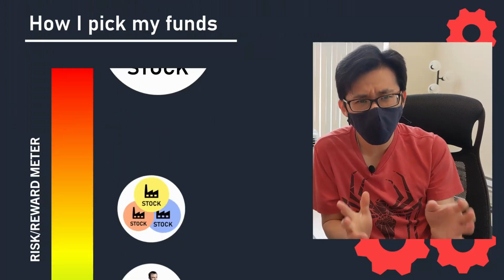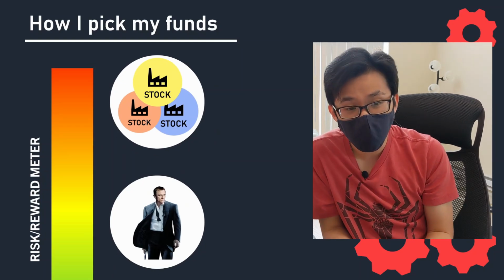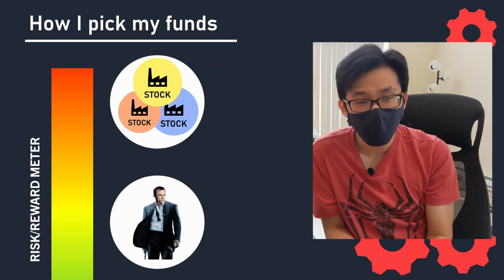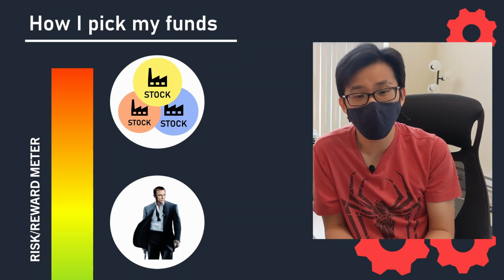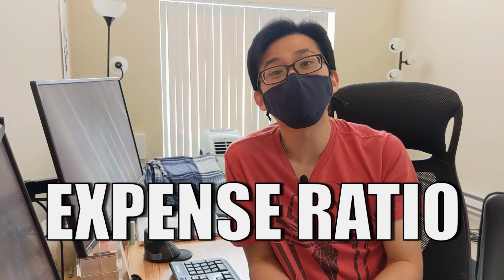Alright, next, stock funds and bond funds. If I wanted to do it myself and not choose the target date fund, and choose a variety of stock funds and bond funds, I would try to find the ones with the lowest expense ratio. Okay, so here is what expense ratio is. An expense ratio is the cost of owning a fund. So for each dollar you own in the fund, you have to pay the amount specified by the expense ratio.